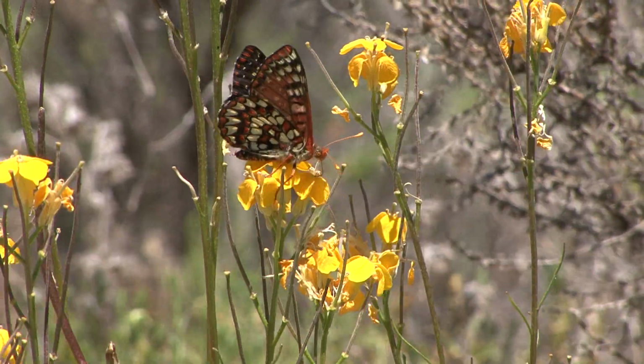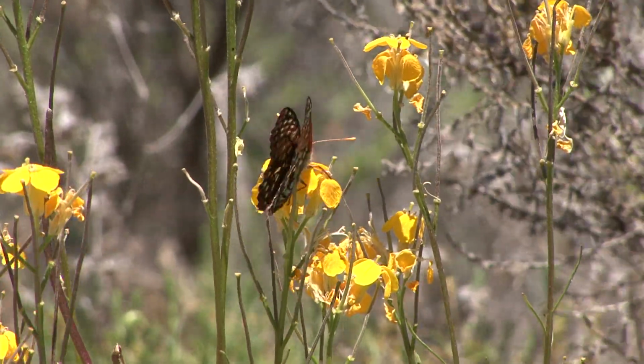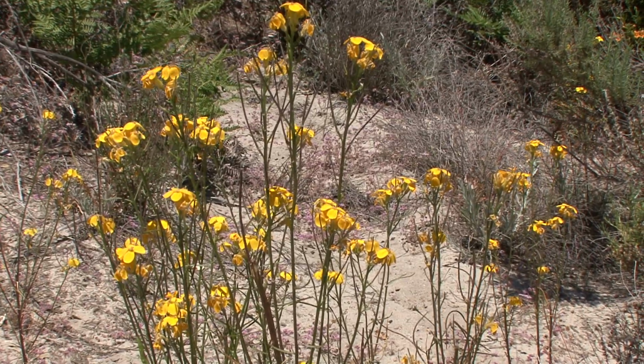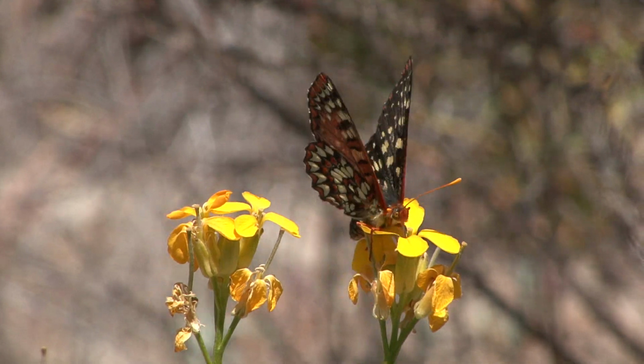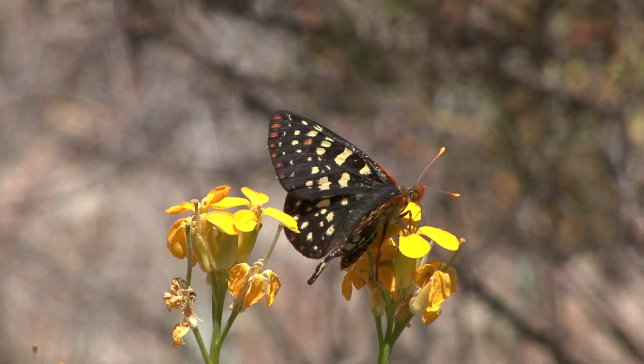When you have places like this in the sandhills where we have high concentrations of plants and animals that are on the verge of extinction, they represent really important opportunities to conserve biodiversity. As a resident of Santa Cruz County, I like to think we can think globally and act locally by working to conserve biodiversity in my own backyard.